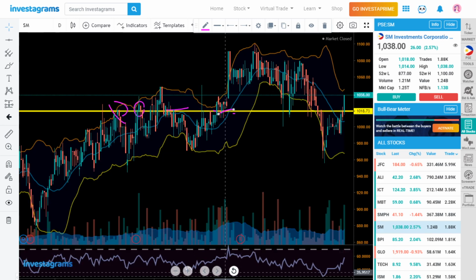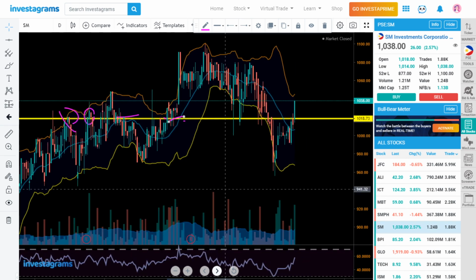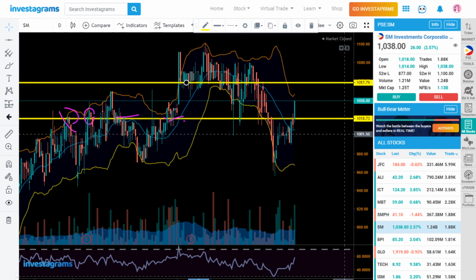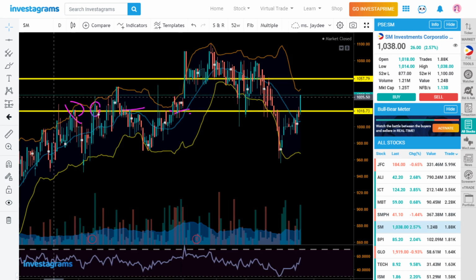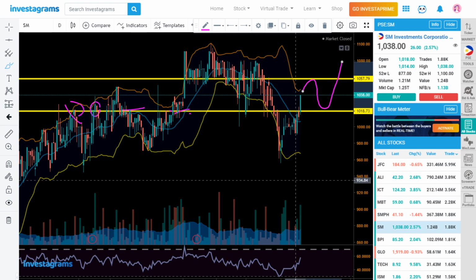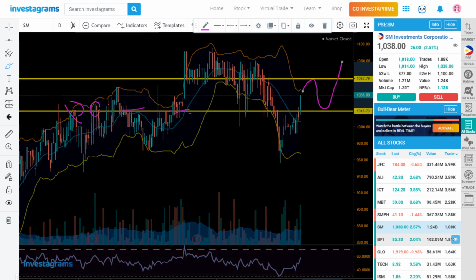Just in case this will continue to move up, this is the overall outlook here. It will first challenge this level. Okay, so if it goes up right there and you see some signs of weakness, it will go back right here to create a brand new support and stabilize first before it continues to go up. So that's our overall outlook.